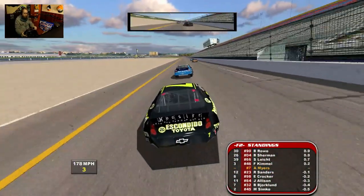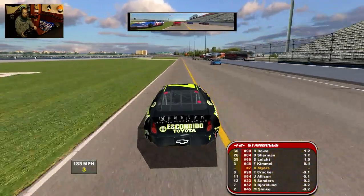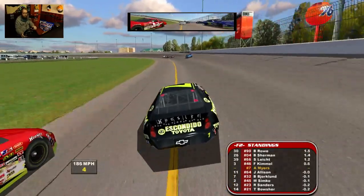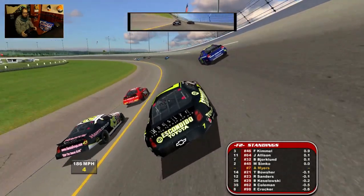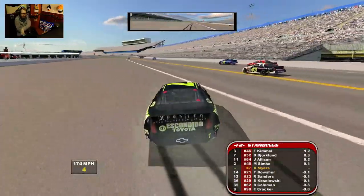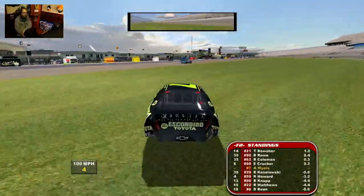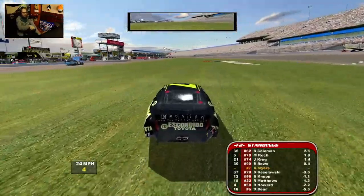Bastard, damaged my back end. What's that guy doing? I don't know what some car's in behind me. Those guys seem a bit confused as to where they need to go. Figures these last three attempts suck. God damn it. God damn it.